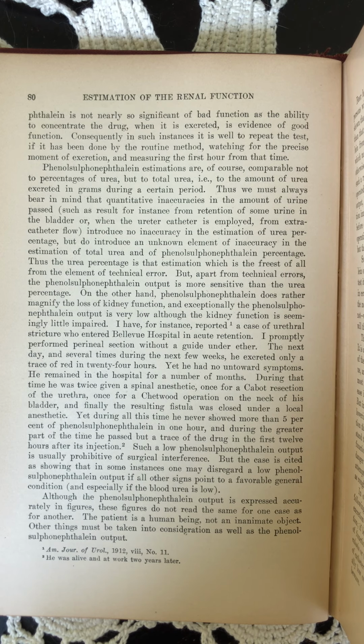Thus, the urea percentage is that estimation which is the freest of all from the element of technical error. But apart from technical errors, the phenolsulfonephthalein output is more sensitive than the urea percentage. On the other hand, phenolsulfonephthalein does rather magnify the loss of kidney function, and exceptionally, the phenolsulfonephthalein output is very low, although the kidney function is seemingly little impaired.